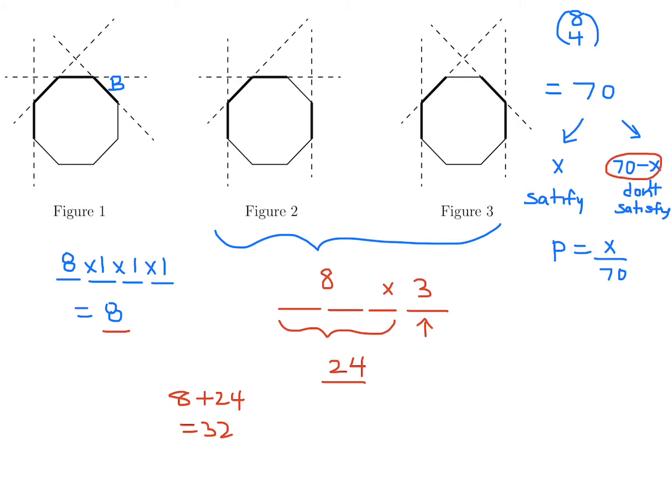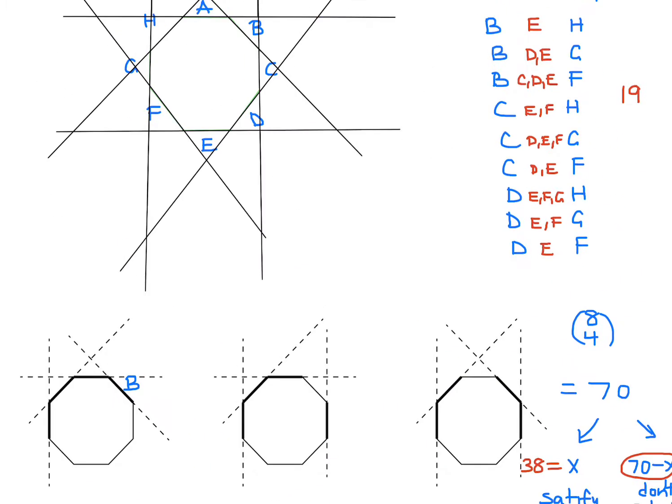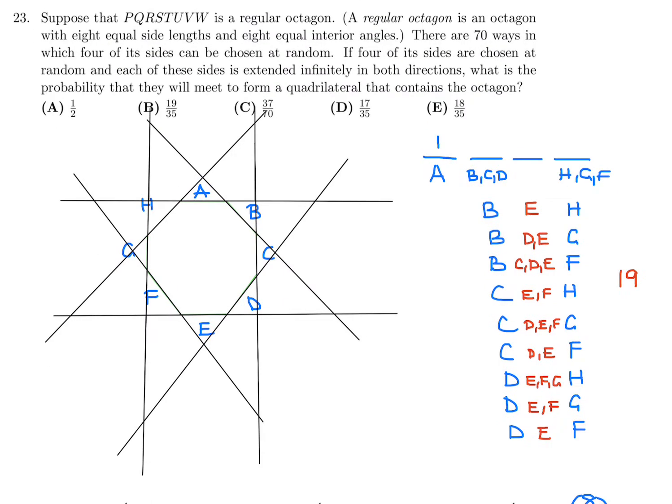So 70 minus x is 32. Therefore, x is equal to 38. And therefore, my probability is 38 over 70. In lowest terms, it's 19 over 35. And therefore, number 23, the answer is B.